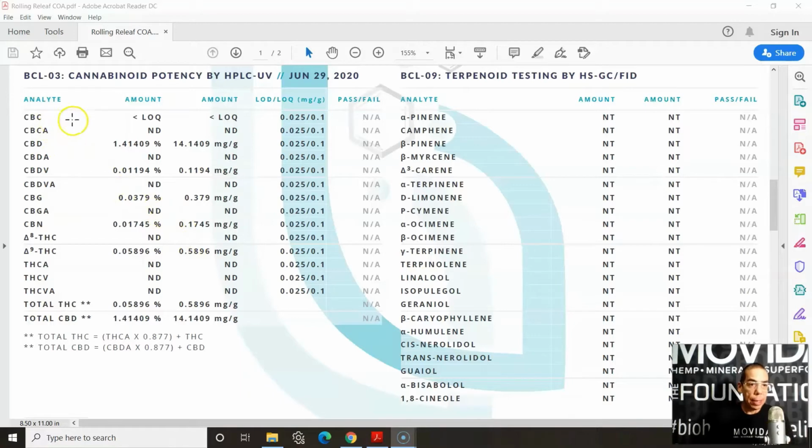Like we said, this is just a minuscule amount right here. The CBD is 1.41409%, 14.1409 milligrams per gram. The CBDV, which is a derivative of CBD, is 0.1194 milligrams per gram. The CBG is 0.379 milligrams per gram. And then the CBN is 0.1745 milligrams per gram. So that's really cool. And then the Delta 9 THC, which is the psychoactive part, is 0.5896 milligrams per gram.